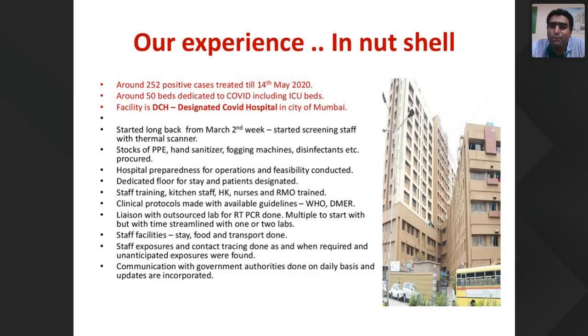Afterwards, as and when the guidelines came, we kept on updating. Then we don't have an in-house PCR lab, so we liaised with an outsourced lab facility for the PCR test. Initially we had multiple labs to start with. Now we are streamlining with one or two labs, and the staff facilities like the food arrangement, the stay arrangement, the transportation, because of the lockdown. So all this we have done.